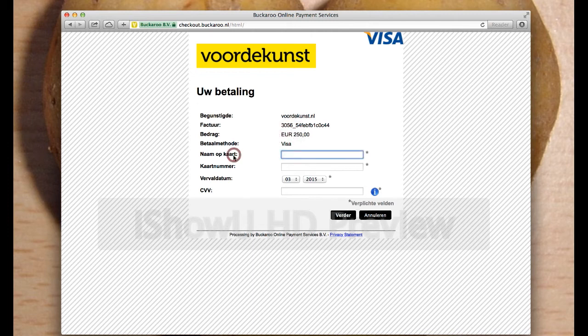Here you type in the name on the card, the card number, the expiry date, and the security number on the back of the card. You can push further to continue and continue the instructions there.